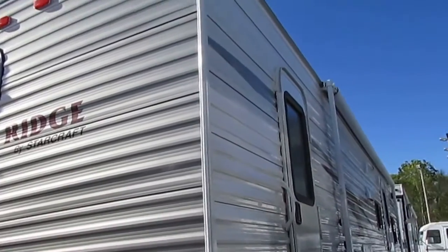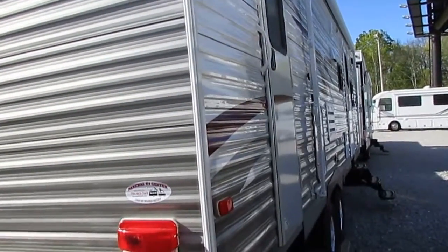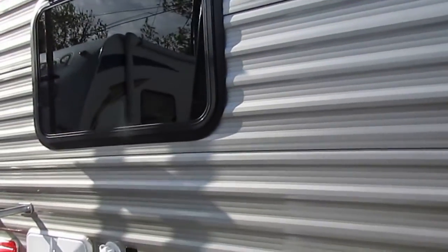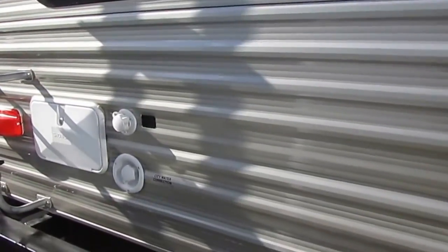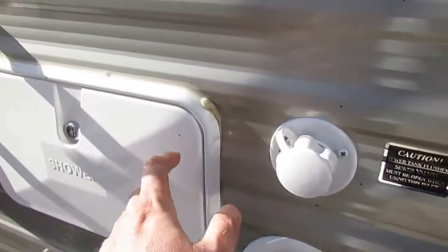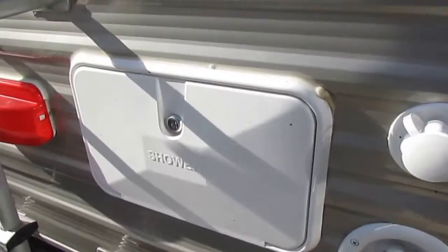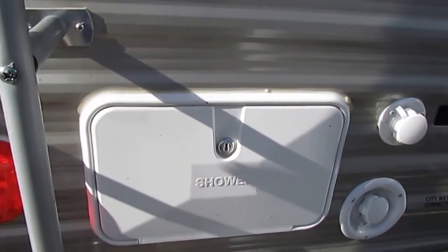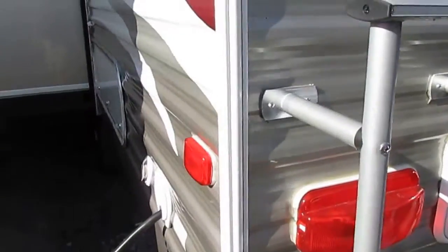Of course, this is a great family floor plan. It's a bunkhouse, and it's got two huge bunks in it. The bunk beds are almost the size of a full-size bed. Here in the back, you've got your city water connection, the sewer flush, and an outside shower, which, if you've got kids running around the camper, especially if you're at the beach or in any kind of mud, is a lifesaver. You can rinse off their feet before they go inside the camper.